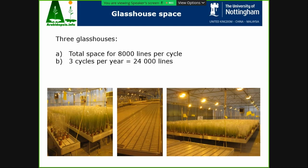So just a quick look at our facilities. We have a main lab, a distribution lab, with wonderful, beautiful, bright orange lab coats.